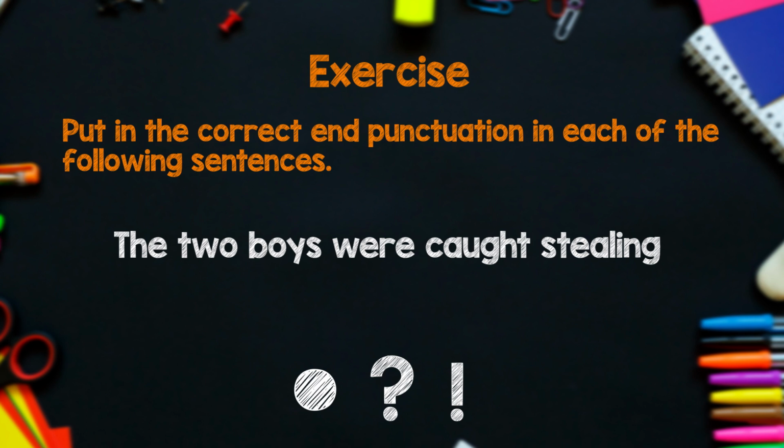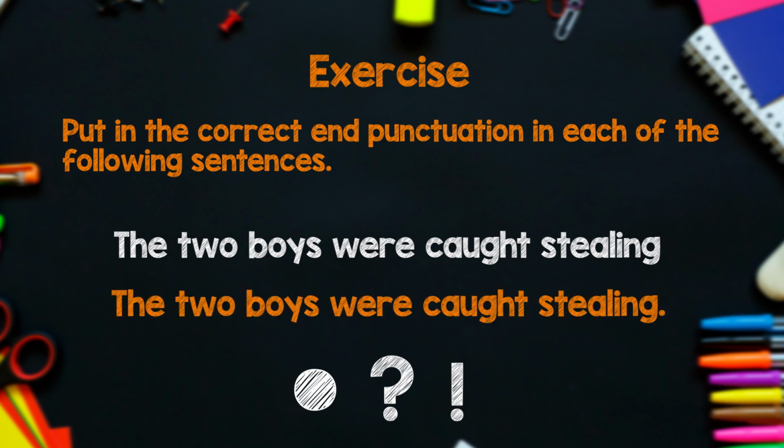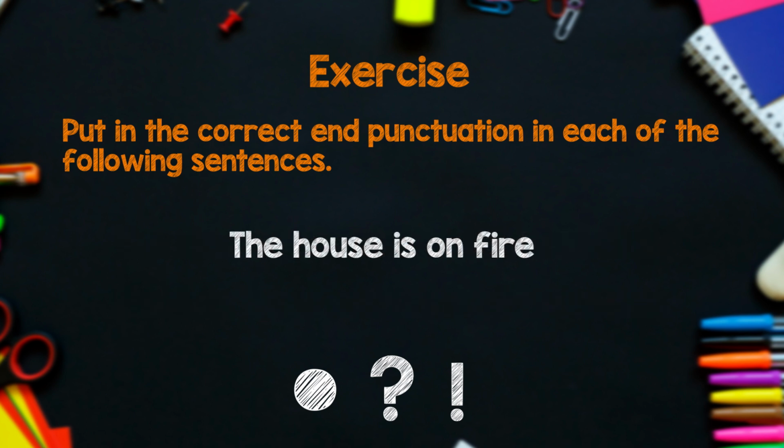Number 4, "The two boys were caught stealing". What do we put at the end of that sentence? You are correct, a full stop. Let's move ahead. Number 5, "The house is on fire".